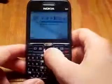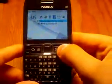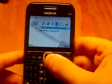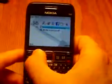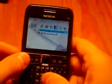But this phone, like I said, is very easy to use. There's a dedicated message button, which I have set for my text messages. It has a contacts key, has a calendar button, and it has a home button, which brings you to either your menu, or you press it again and it brings you to the home screen.